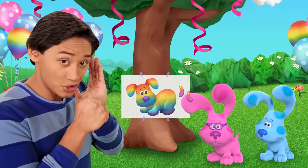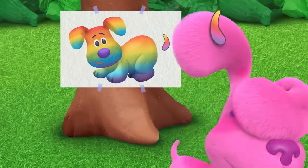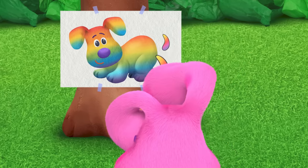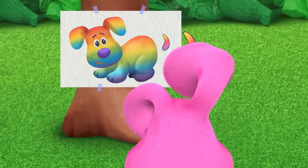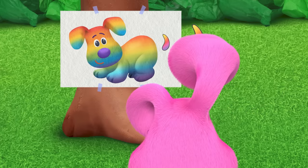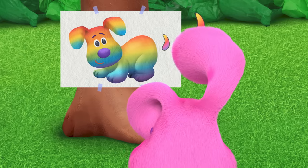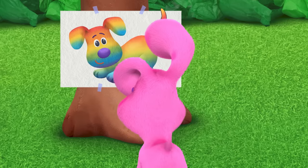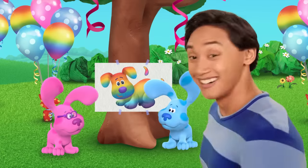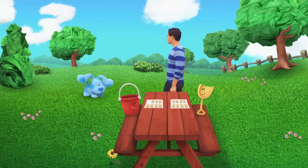Oh! Now it's Magenta's turn to pin the tail on the puppy. She spins once. She spins twice. And go! Should Magenta go to the left? Or to the right? Left! To the left! Yeah! Tell Magenta when to stop. Stop! Wow! Truly terrific tail pinning, Magenta! Oh! There you are, Blue!